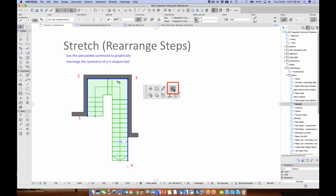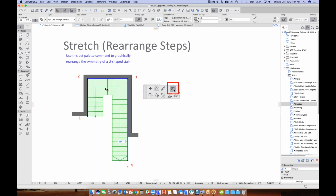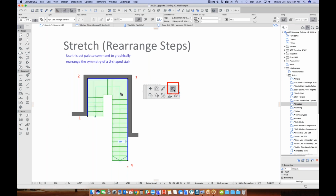So if that didn't show for you, just make sure that your linked stories, the home is set to basement 2, which is current, and then redraw that stair. Once that stair's been drawn, I want you to click on the stair, and I want to make sure I get the blue line. If you've got a green line, just click off it again and click in the middle of the stair.